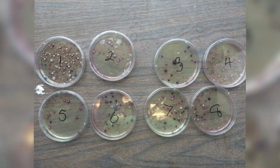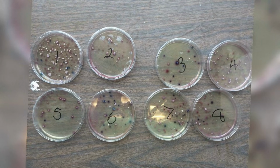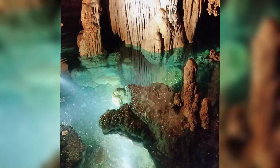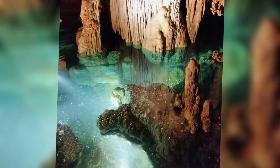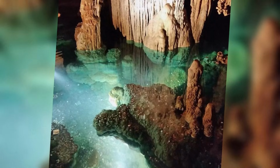The result is a bacterial spike that happens in hours. Data from river advisories shows that after storms, E. coli levels can jump 10 times higher than normal. The water turns from clear to a bacterial soup. Inside a cave, this is a direct threat. You get wet, you get muddy. If you swallow that water or get it in a cut, you can get sick.